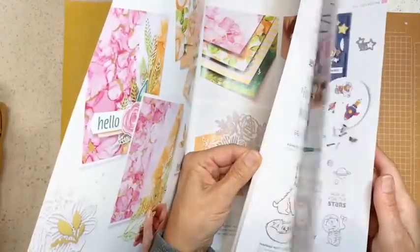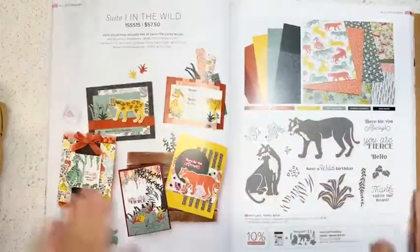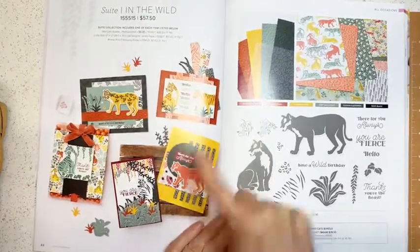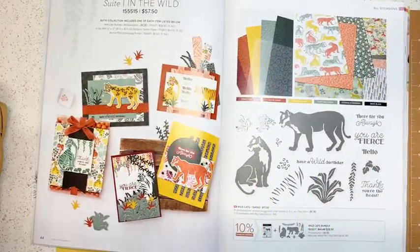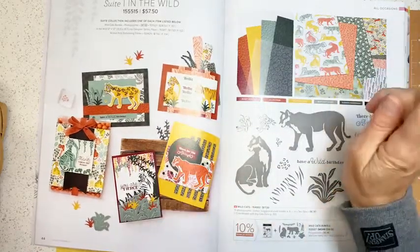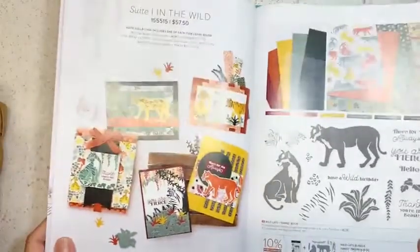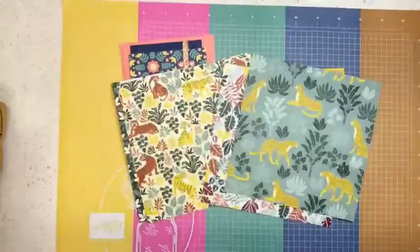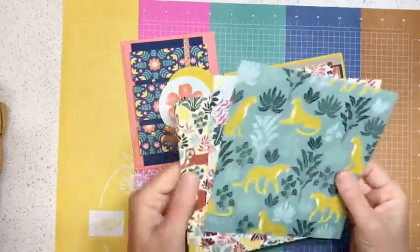Page 45, for those of you that have the catalog. It's a suite with a designer series paper, an embossing folder, and a bundle. I do not have any of this. I only have the designer series paper, but I wanted to use it with something different. And so tonight we're just going to create with that, and very simple.